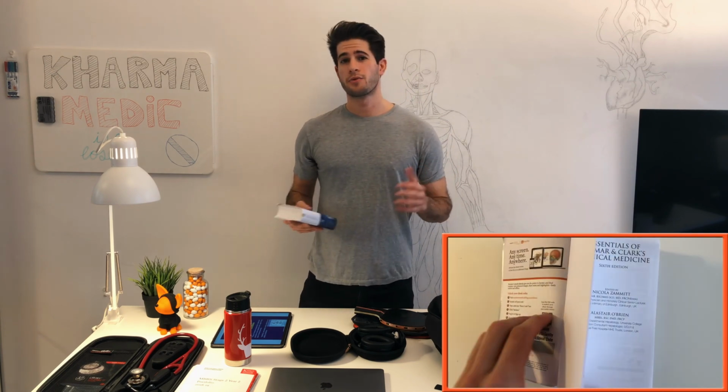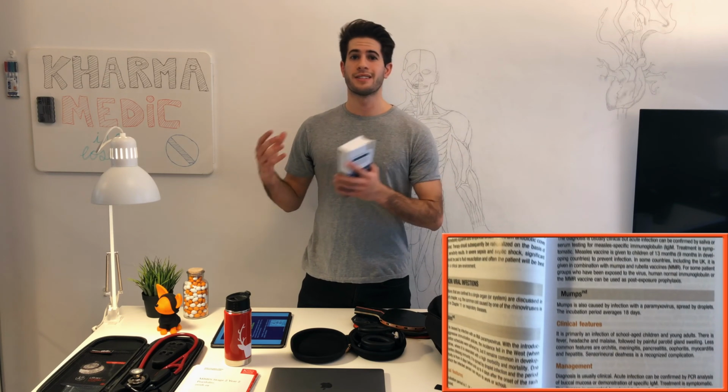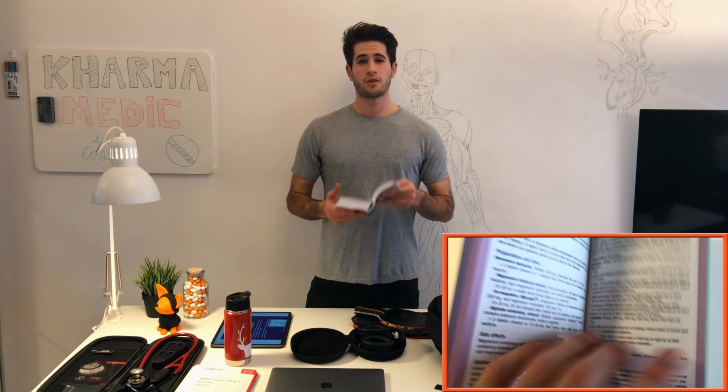So that's that. A couple more things for the big compartment. I'm not carrying this around all the time because this book is really heavy despite how small it is. This is The Essentials of Clinical Medicine by Kumar and Clark. As our testing in medical school has moved way more towards actual clinical questions about diseases, symptoms, management, treatments, and things like that, this book is super, super useful.